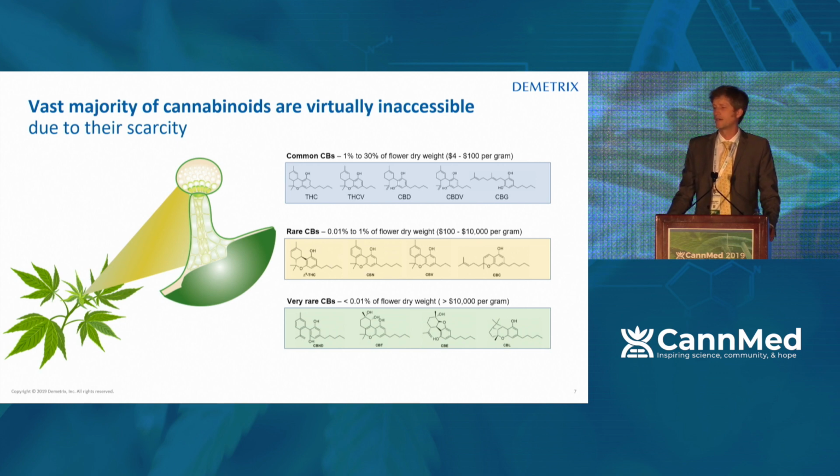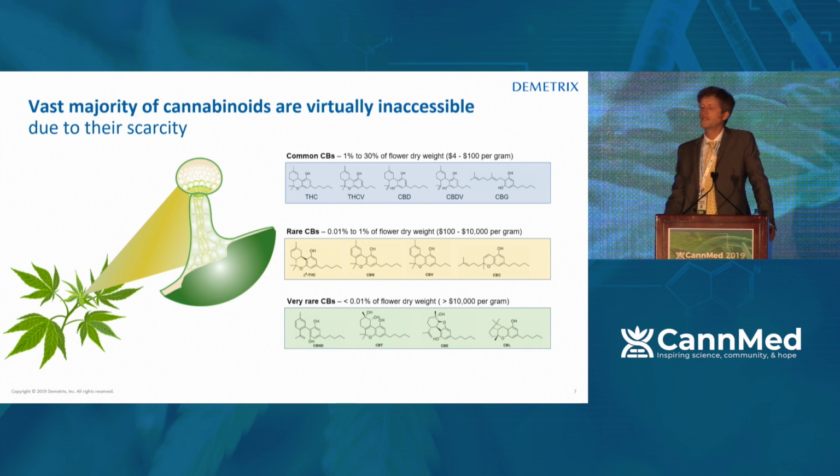That's $100 to $10,000 per gram, and that group includes CBC, by the way. Finally, you get into these very rare cannabinoids. These are probably structures you haven't seen before. Those are less than 0.01% of the flower dry weight, and that means that they would cost, if anyone was doing it, greater than $10,000 per gram to produce.